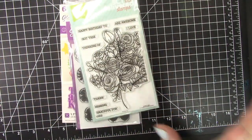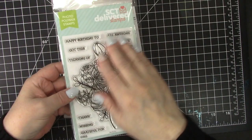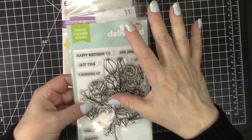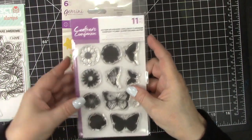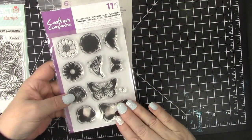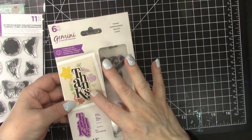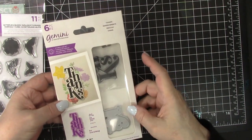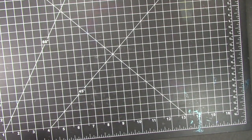Then we got even more, and I didn't have time to even make with these. This is a gorgeous stamp set we got from Scrapbook Cards Today. And then Crafter's Companion gave us this beautiful layered stamp set, and also this thanks die and stamp for more mini classes. So much, I haven't even gotten to all of it.